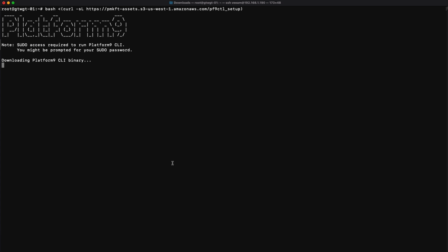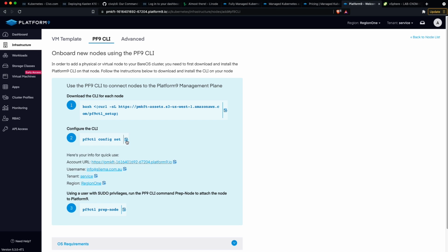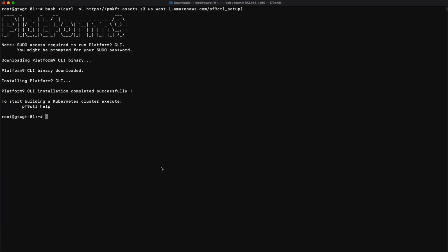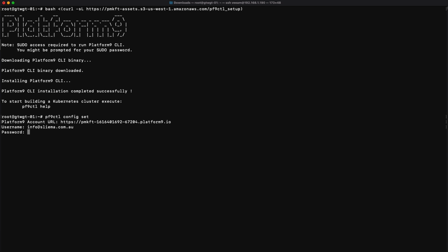Okay, so we're downloading the Platform 9 binary. Wait for that to download. Go back here. We'll do a config set. The config set here is linking the node and onboarding it to our Platform 9 account. Okay, let's go back and get the details. Password. Region is just default, and hopefully we get a tick at the end here if I entered the password correctly. There we go, so the stored configuration details are successful.